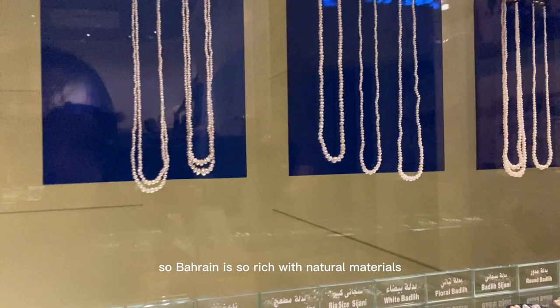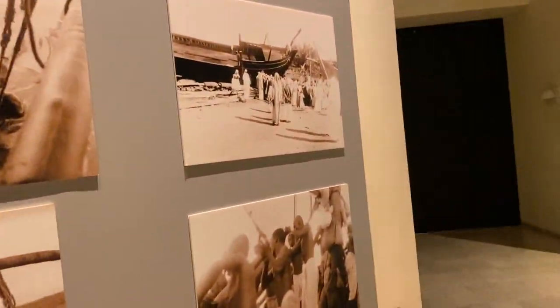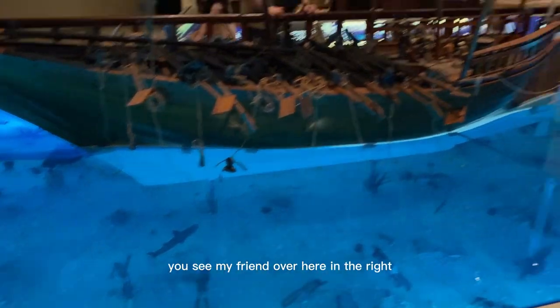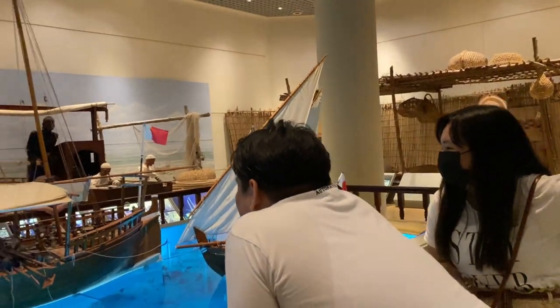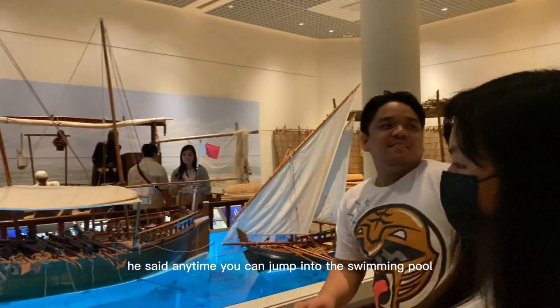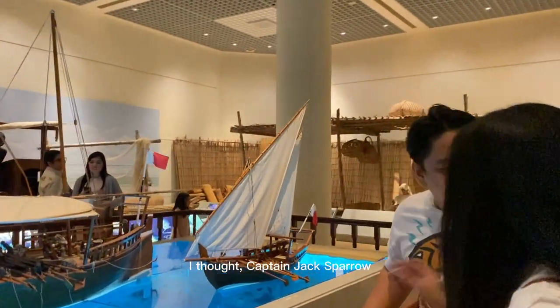So Bahrain is so rich with natural materials. A local pool party? Ay, grabe, daming shark. You see my friend over here on the right, he said, welcome to my yacht. How many yachts? 1, 2, 3, 4, 5, 6, 7. He said anytime you can jump into the swimming pool. What's his name? Sadiq. I thought Captain Jack Sparrow.